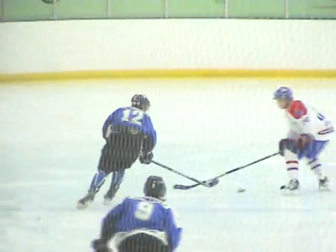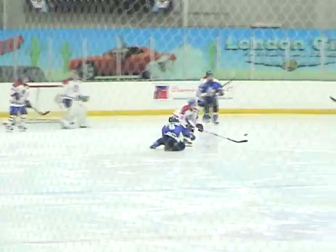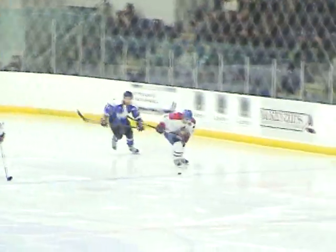Now here's Schinkelshoek, 1-on-1 against Wilson Foote. He gets around Wilson Foote, right in! And a shot by O'Neill. Loose puck picked up by Gillooly, and out come the Rockets.